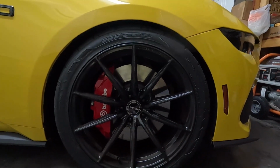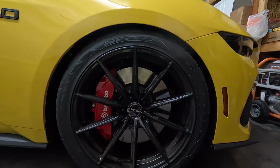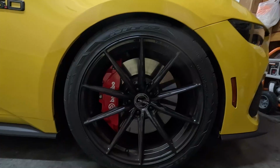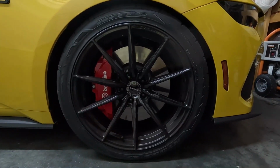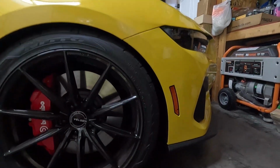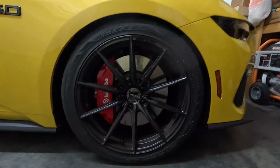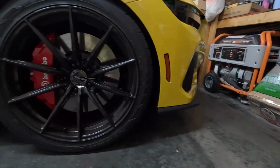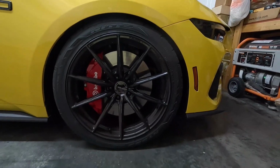This is lowered on Steeda Ride springs, not the dual rate, the other ones. I think it's the comps. I'll get you the real name for them here in a second. But it fits perfect. I mean, the actual setting of this car is awesome. I can't say no more. It's exactly where I want it to sit. I could go over speed bumps and not rub anything. It's just nice where it is.